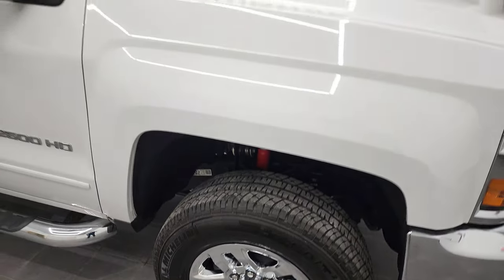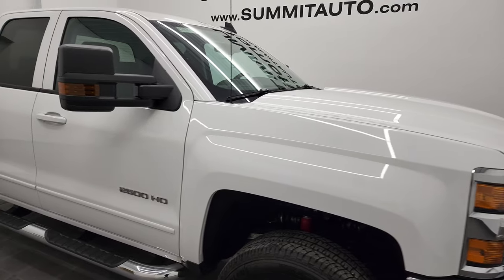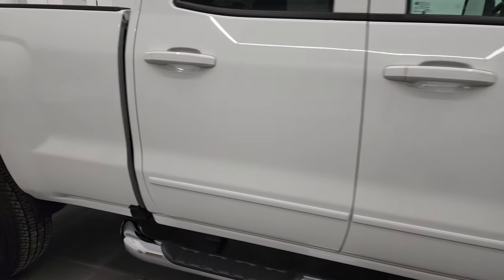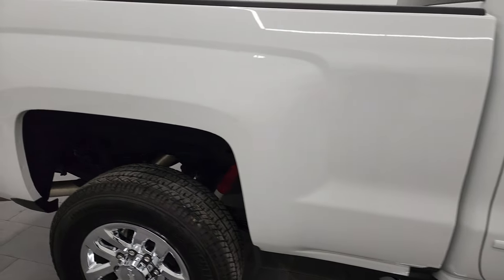And as you go down this side of this 2019 Chevy Silverado 2500, take note of how clean that body is, how reflective and mirror-like that paint is.